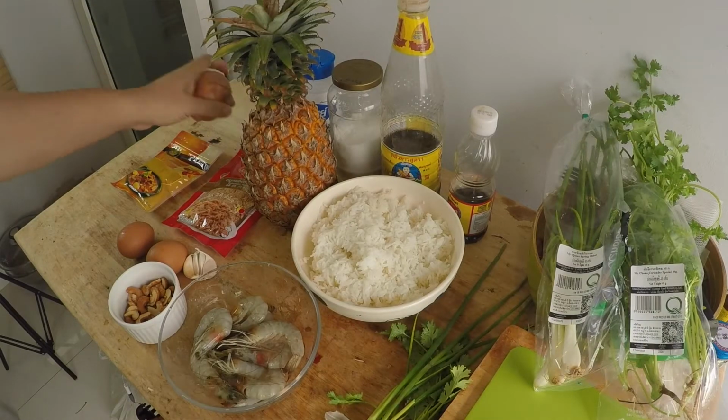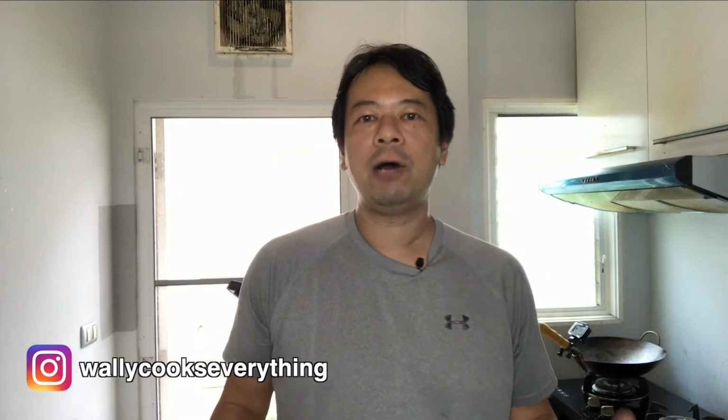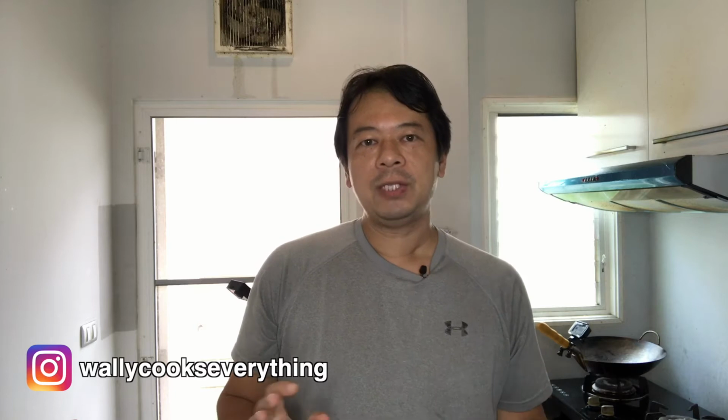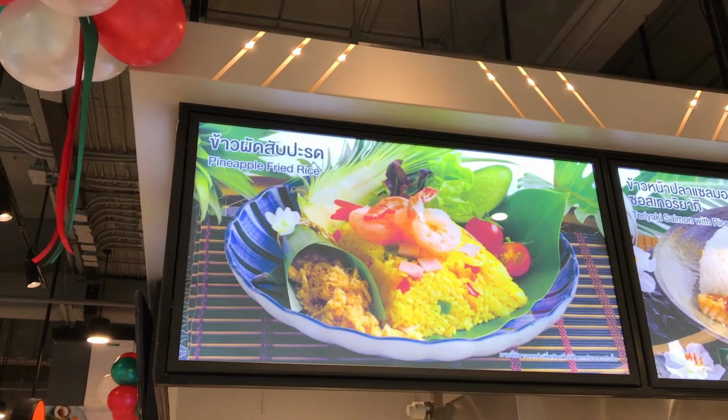Okay, so here are all the ingredients for Thai pineapple fried rice. In Thai, it's called khao phat saparot. Now, the reason why I say that Thais don't eat pineapple fried rice is because it's mainly a tourist type dish. Pineapple fried rice is mainly sold inside major supermarkets where they expect a lot of foreigners.